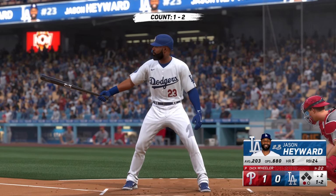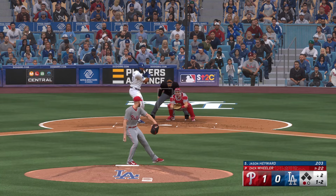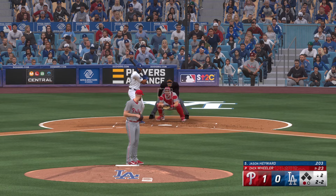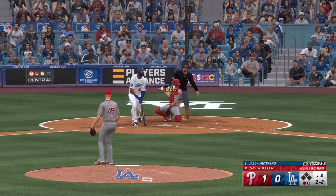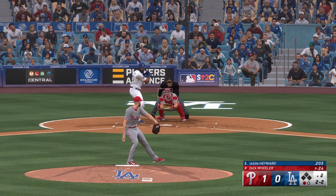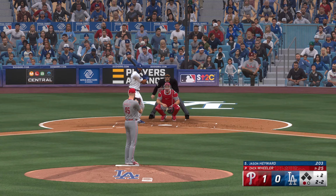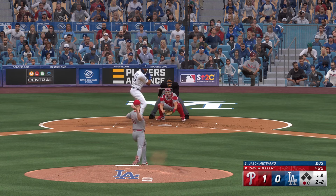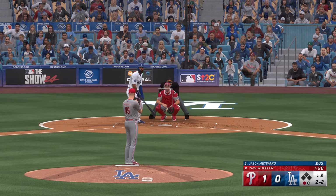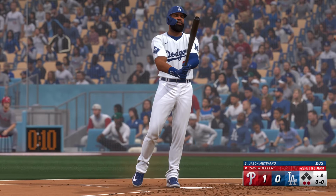Here's Jason Heyward. Outside low. Yeah, that's ball two. Knocks that one away, and we'll do it again. The Phils up by a run, bottom half of inning number two. Still 2-2 after the foul ball. Righty delivers. Swing and a miss, struck him out.